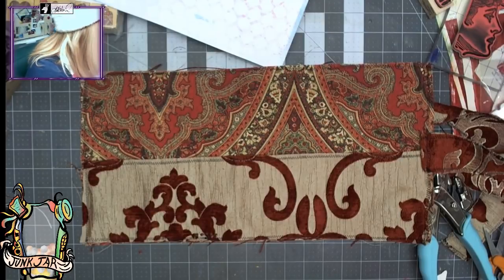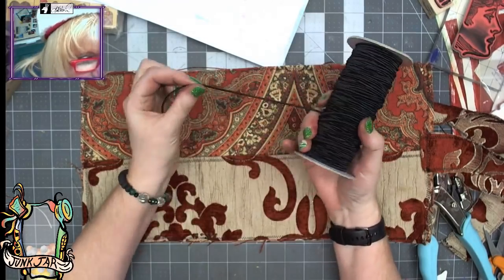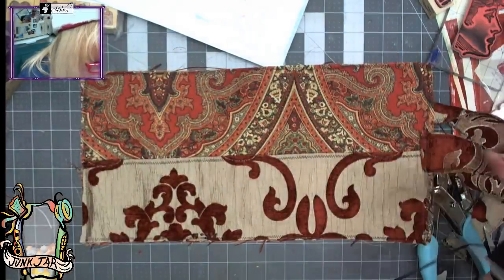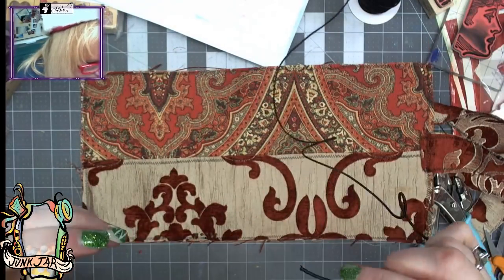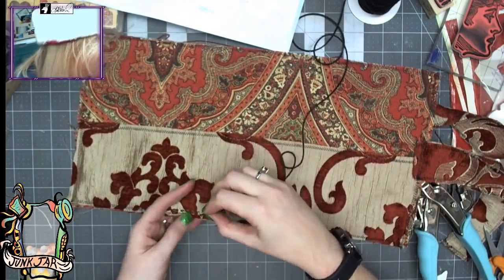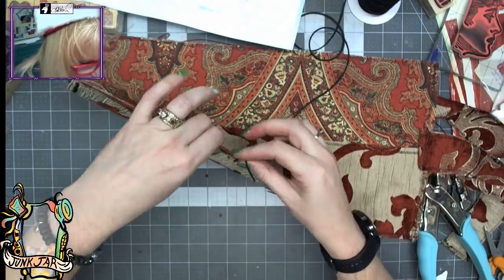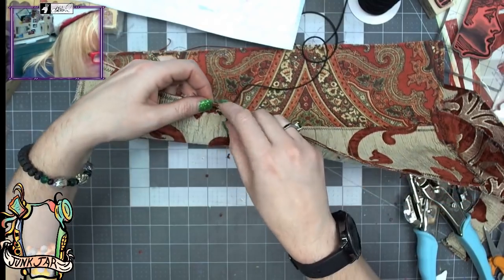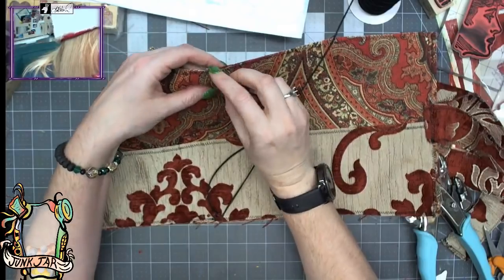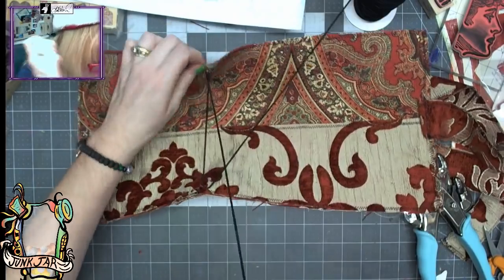And then I purchased, I don't remember where I got this, but I know that places like Michael's sells this elastic cord. Okay? So here's what I'm going to do. We're going to start on the inside. Then I'm going to go to the next hole from the outside. I'm going to go up to the second hole. Go to the third hole.